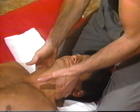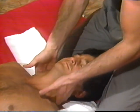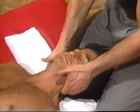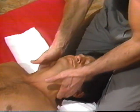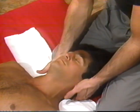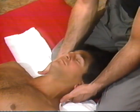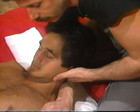Lifting up, pulling back, setting down. Up, back, down, 3, 4, and 5. Repeat, 1, 2, 3, 4, and 5. The second stretch, you can slide the head to the side and then cup your hand underneath the back of the skull. Lift the head up, cup the shoulder.